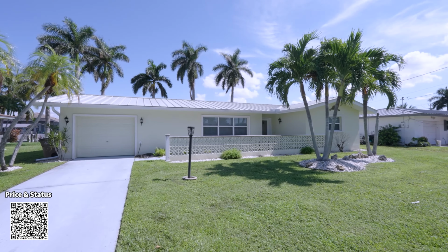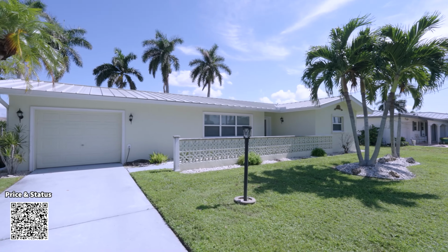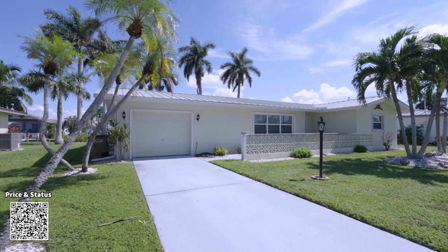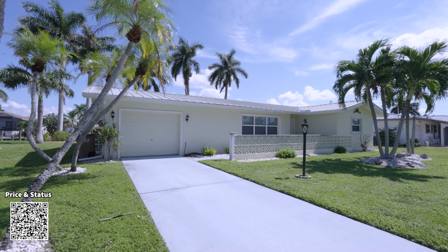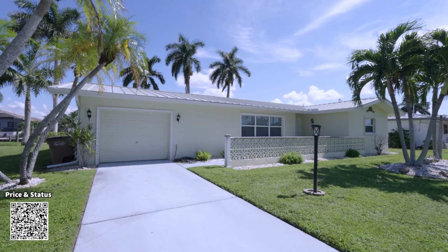And I got this beautiful home here to show you. If you're thinking about moving to Cape Coral, retire here, this could be the perfect home for you. It's Gulf Access, and it hovers a lot. It's a very cute home, okay? So first I'm gonna go inside and show you around the home, and then we'll go outside and I'll show you the Gulf Access, okay?